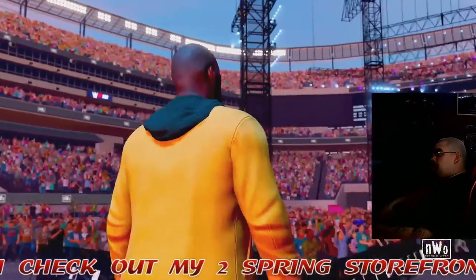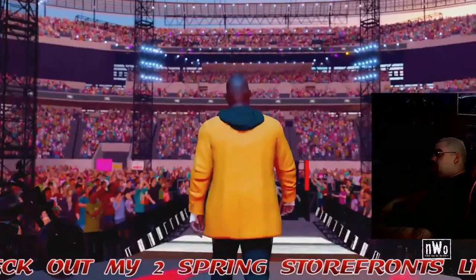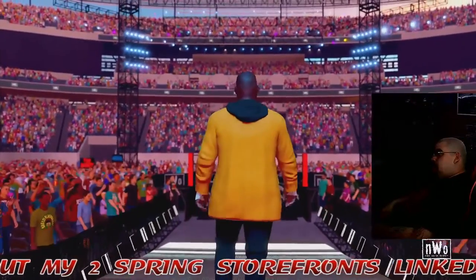Introducing first, from Lagos, Nigeria, weighing in at 400 pounds, Omos!